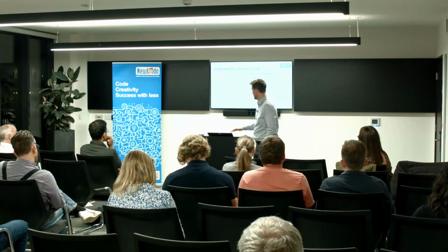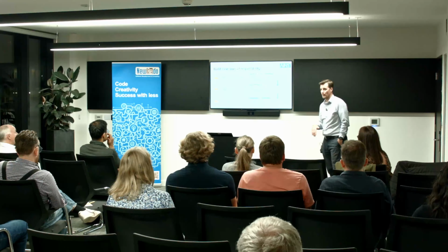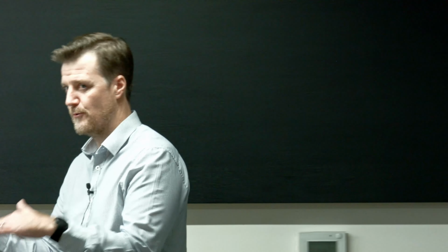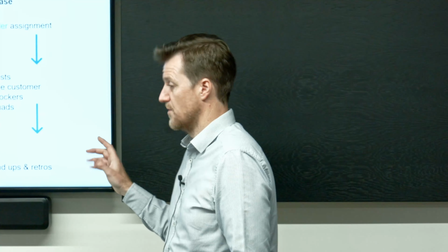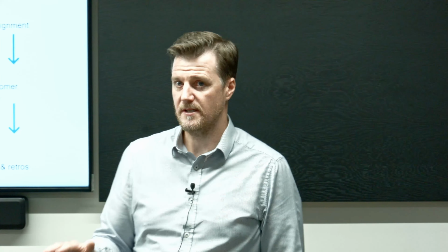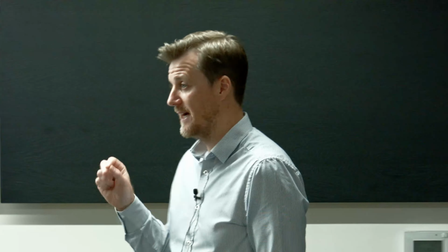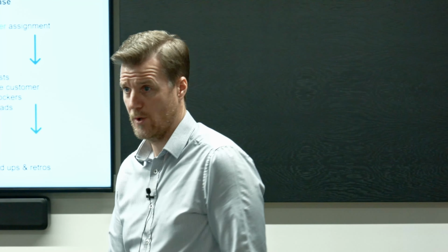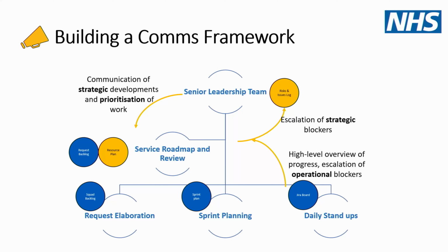What I will say though is it looks quite hierarchical. The NHS by definition is hierarchical. We're all bound to the Agenda for Change pay scales, and in that is hierarchy. But what we tried to promote as part of our culture was that flat structure. Everybody is equal and everybody is equally important. So everybody has a voice across the entire team. That's really important to make sure that everybody feels empowered and they feel supported when they come to work.